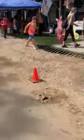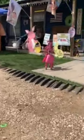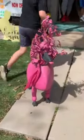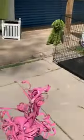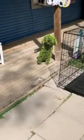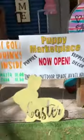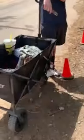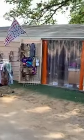Look at that. Oh, watch where you're walking, Dee Dee. Look at that poodle right there. That's cute. Look at that dog. Look at that green one. You guys could be making some of this. Come here. And those right there. What are those, dog clothes? Human clothes? I'm not sure.